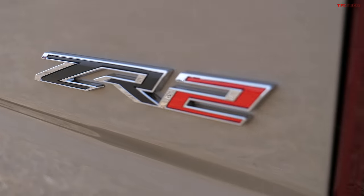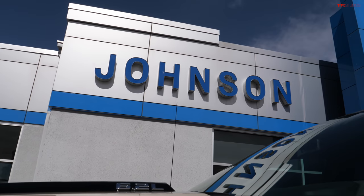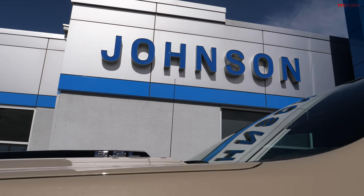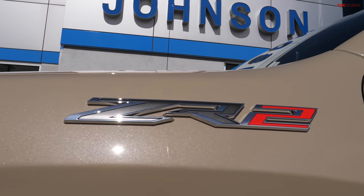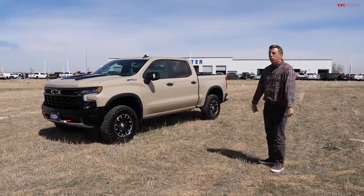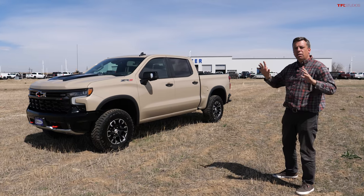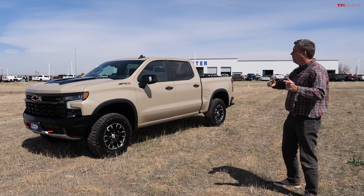And I ordered this truck almost as early as I could. I was in contact with Johnson Auto Plaza here in Brighton. And as soon as the order books opened, I jumped on it. And I think that's why we were one of the first ones to actually get it and got some of the early MSRP pricing on this truck that I'll tell you in a second.